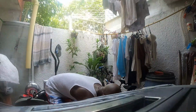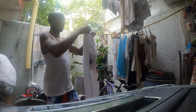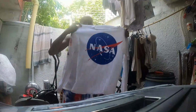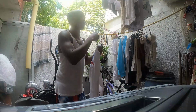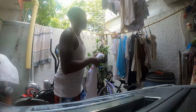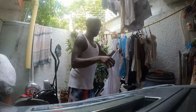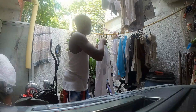I think for the most part, I think this is the only shirt that I got left. Somebody gave me crap for this because NASA means something really bad in another language. I forgot which language it was, but I'm sure somebody in the comments will remind me. Hey, just understand that I just buy stuff that I like and match what I wear.